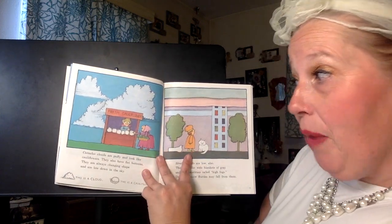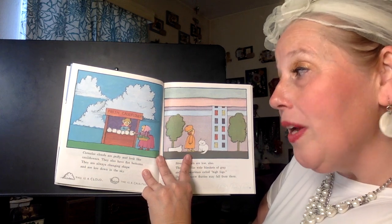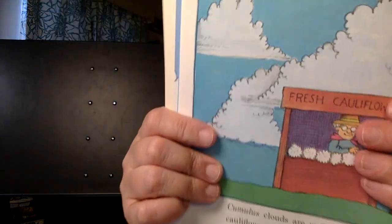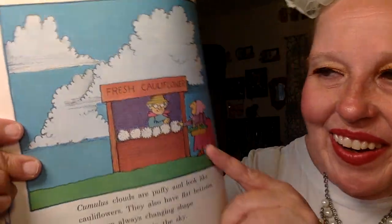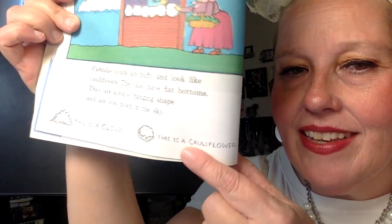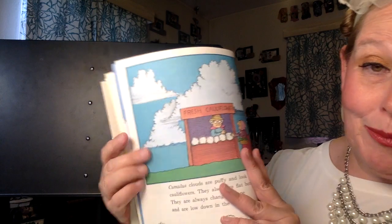Cumulus clouds are puffy and look like cauliflowers. They also have flat bottoms. They are always changing shape and are low down in the sky. So you can see that they look like he's selling fresh cauliflower. This is a cloud. This is a cauliflower. So very similar, especially if you're a cumulus cloud.